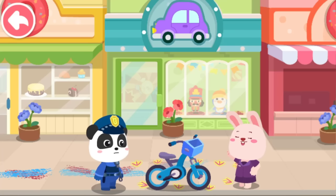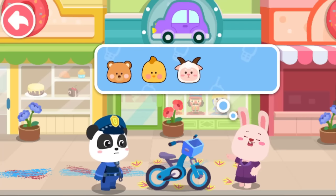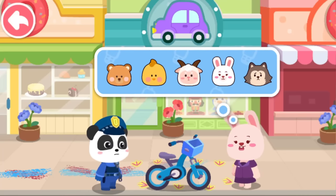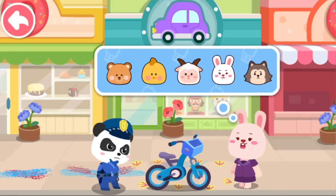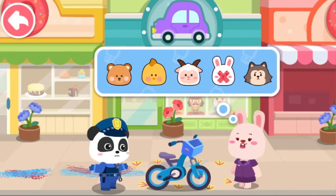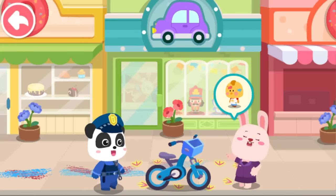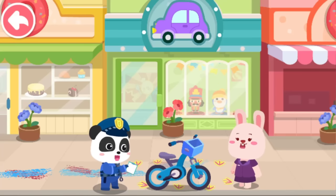Let me think. The passerby just now is a bear, a chicken, a sheep. A rabbit. A wolf. Who left these footprints? Wait! They are the footprints of a chicken! I remember. It is a chicken covered in paint. Do you know where the chicken has been?